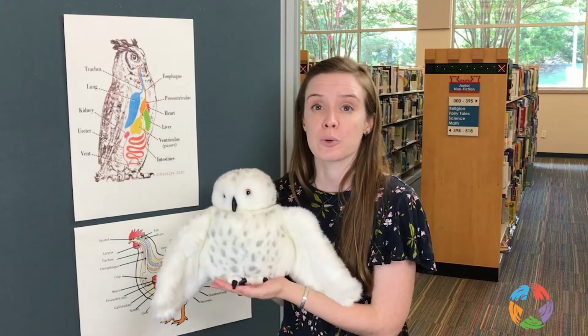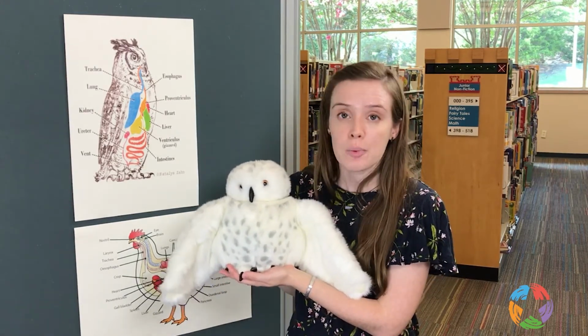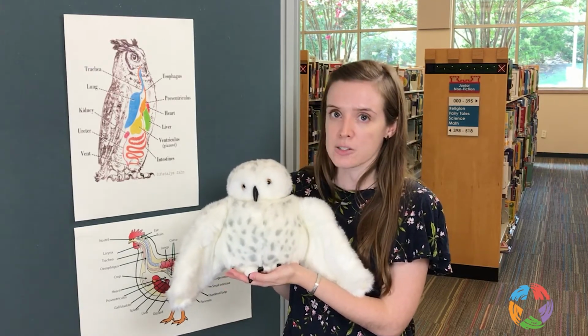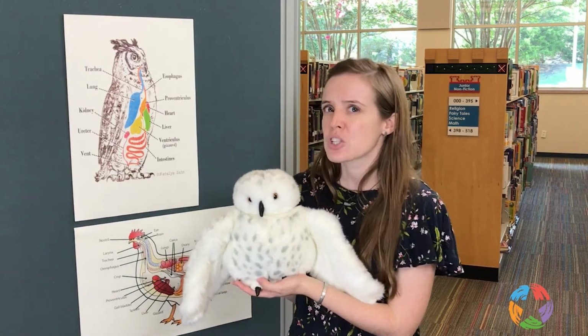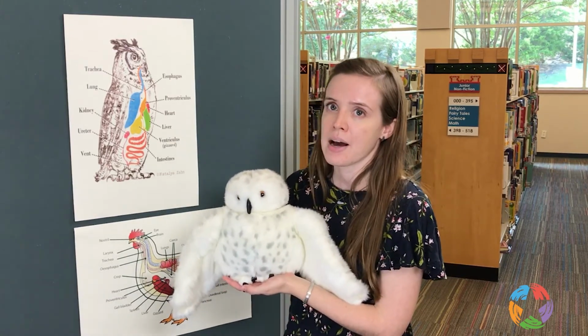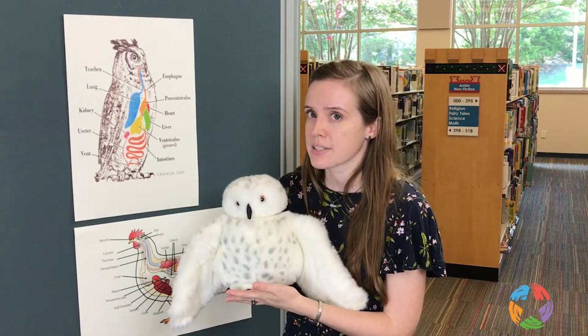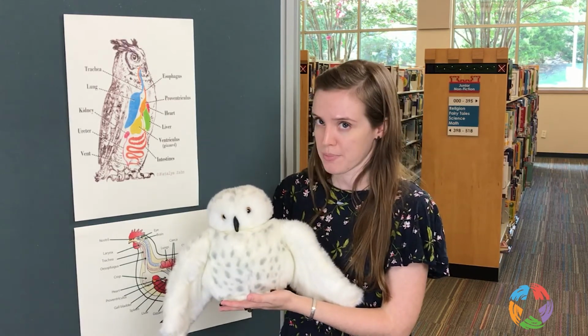Owls play an important role in our ecosystem. They are at the top of the food chain and help keep our rodent populations under control. If we didn't have owls, we might be overrun with rats and mice. Unfortunately, due to habitat loss, many owls are now endangered species. Owls are a protected species in America, and it is against the law to catch them or hurt them.